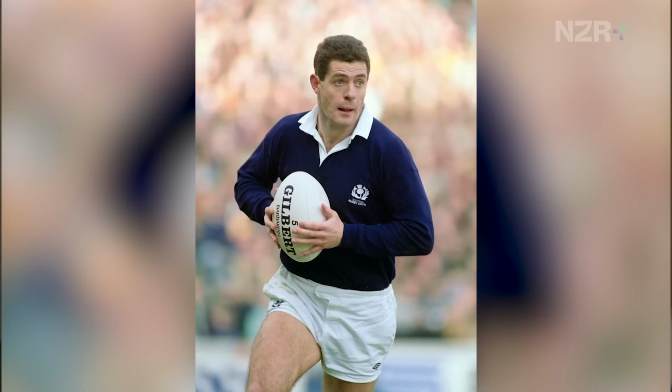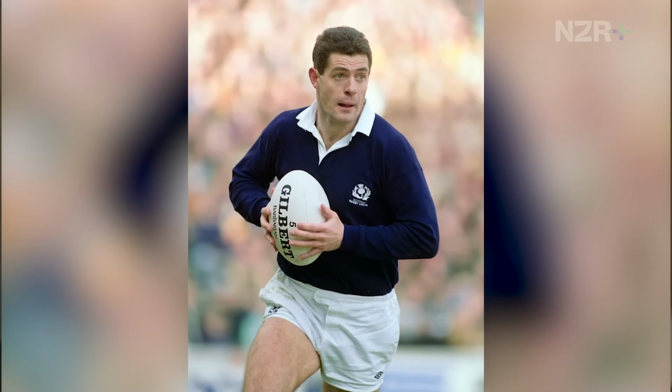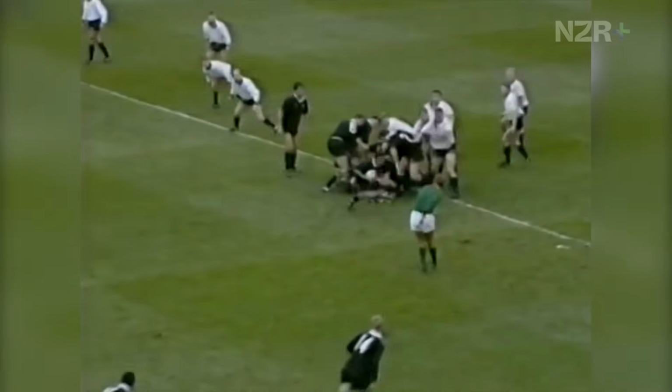But I think to have experienced that with some great players, with some individuals, and to do it actually against one of my heroes growing up in Gavin Hastings, who was playing in the opposition, to me it was a dream come true.